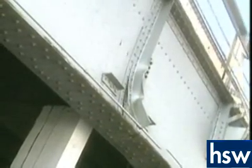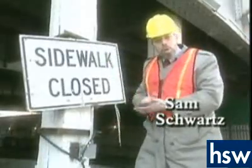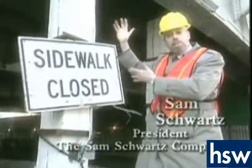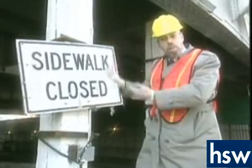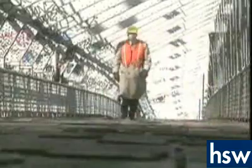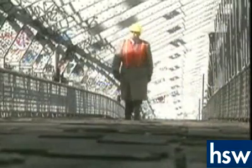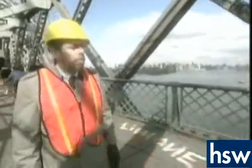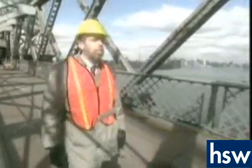It's been poorly maintained. These are wood posts that are supporting a steel bridge because there is no structural support for it. As the former chief of New York's Traffic Bureau, engineer Sam Schwartz knows all about infrastructure. It's not just the Williamsburg Bridge that concerns him.